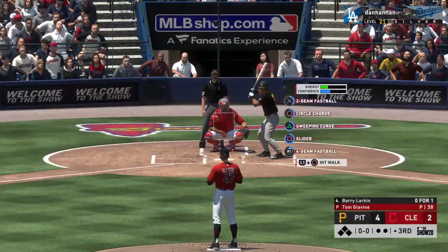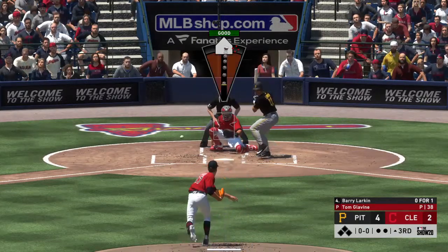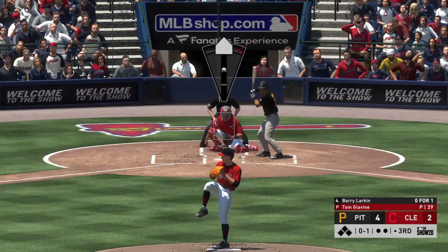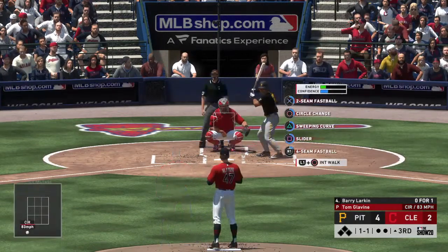Settling in now, Barry Larkin. He'll look to bounce back after striking out his last time up. And he fouls this one off. Into the windup, here comes the 0-1. And he misses with it, 1-1.